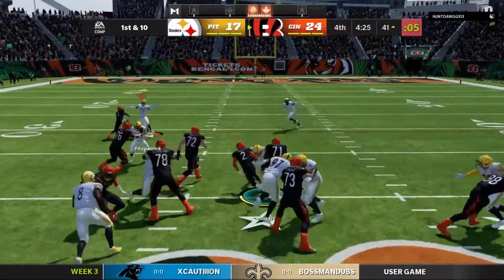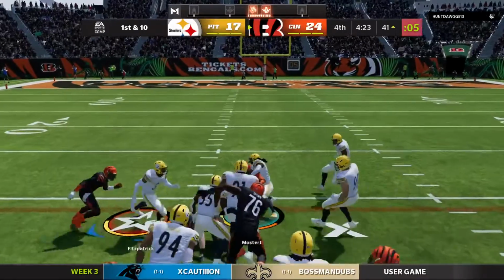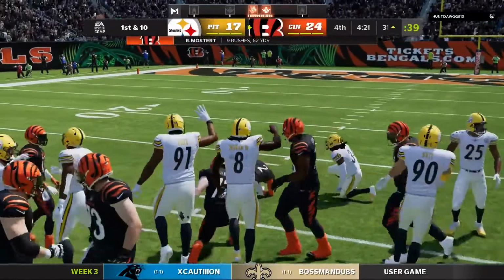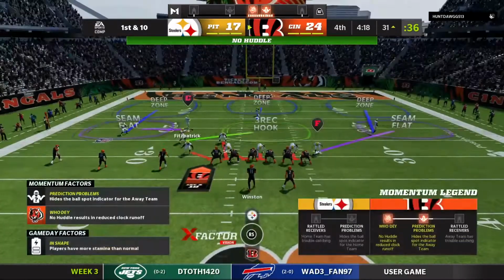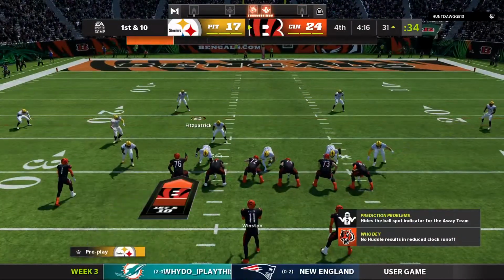On 1st and 10, it's Mostert. And past the 35, he'll be dropped a yard or two shy of the 30. Line of scrimmage, the 31 now on 1st and 10.